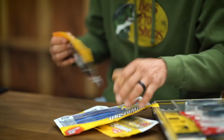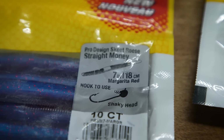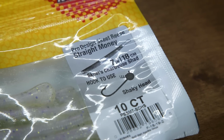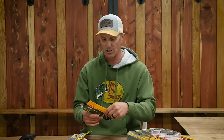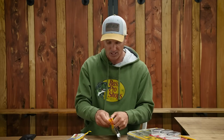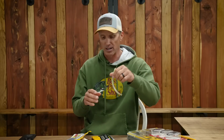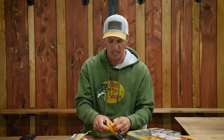I got 3 different colors here. I've got the Morning Dawn Silver, I've got the Margarita Red, and then I've got just the Chartreuse Shad. Just all of them are bright colors, kind of obnoxious colors. These are things that I'm gonna throw in fairly clean, clearish water. You can have some visibility in your water, some dingy water, that's when it'll still work, but it's really a bait that fish feed on by sight.